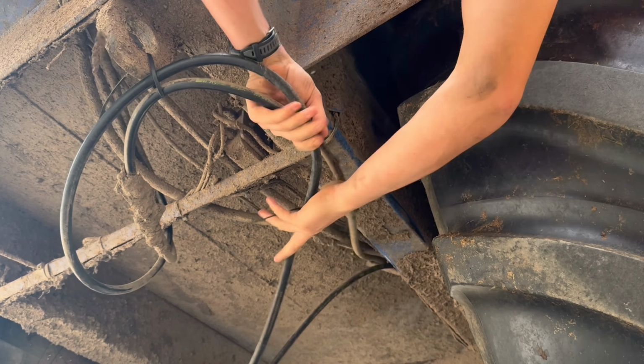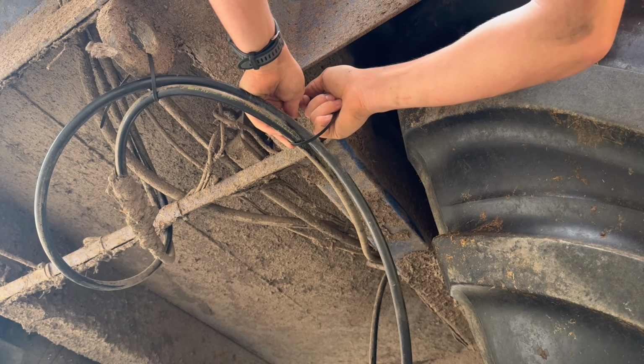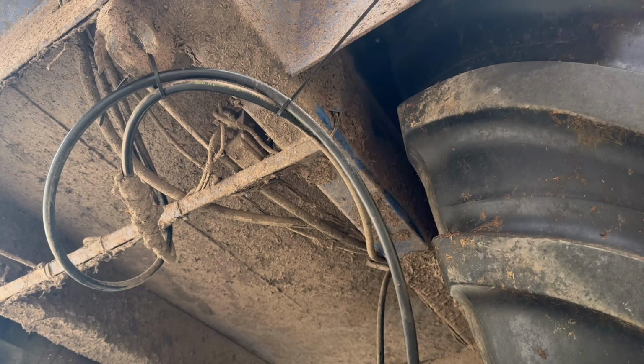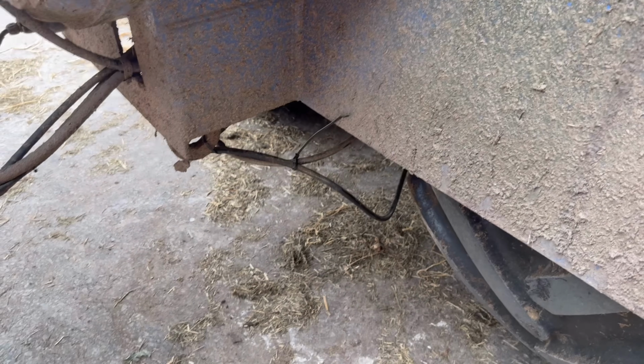And then we'll bunch them together a bit better. And if I've done it wrong, some of the zip ties, you can quickly fix them. I don't know what you've seen of that, but it's a bit better. Probably not the best. Might see if I've got a few more.